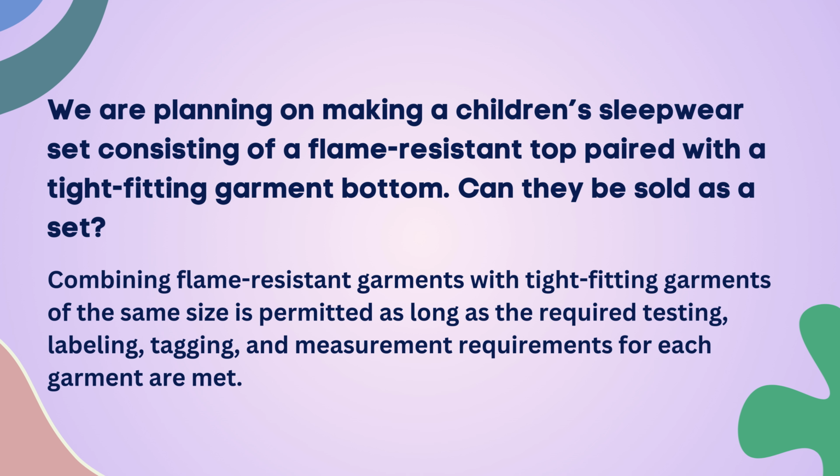This concludes our frequently asked questions about infant garments and children's tight-fitting sleepwear garments. We hope you found this information helpful.